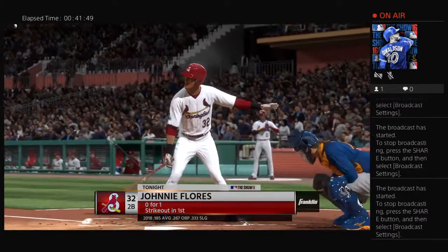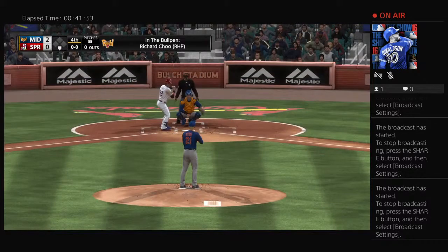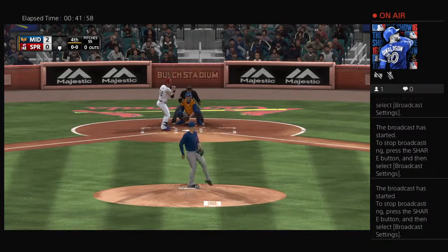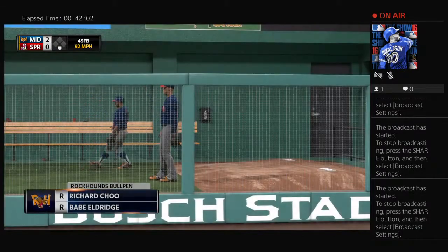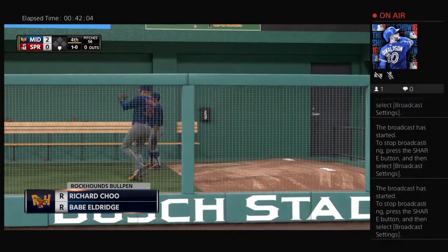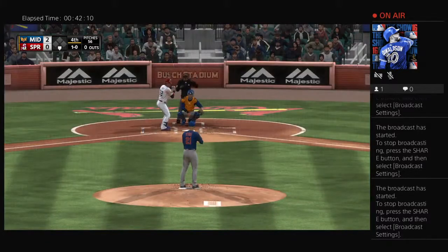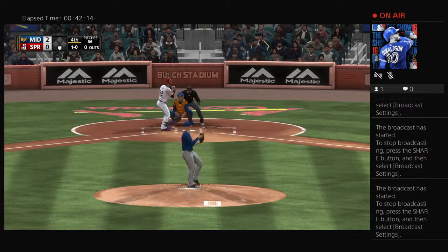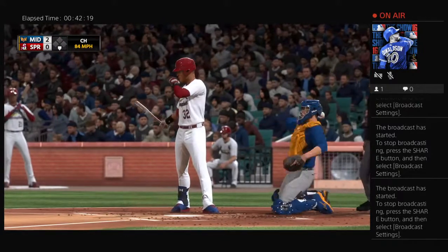Leading off the inning, Johnny Flores, as they'll look to get something going here and even this game up. Things not looking very good so far in this one, but we're still in the middle innings. They're down by a couple of runs, and this would be the right place and the right time to get something going. The last thing they want to do is to try to come from behind and win this one in the 8th or 9th inning. That's inside. 2-0.